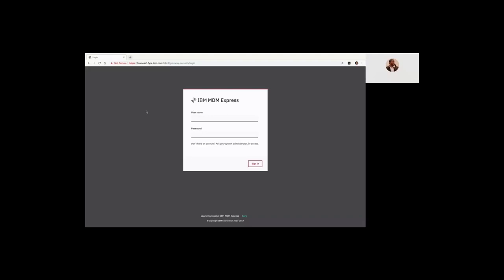We won't be taking a lot of time, but just enough time to show you just how quick and easy it is and just how powerful it can be for you and your organization when it comes to getting a single customer view to really knowing and understanding who your customers are. So this is the login screen for MDM Express. I'm just going to go ahead and put in my username and password.